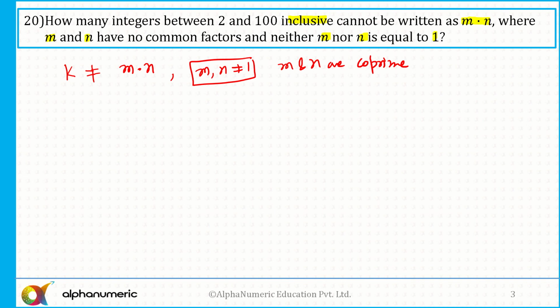So straight away we know one fact: a prime number can never be written as a product of two numbers in which none of the numbers is 1. Like if I take a prime number, for example 5. Can you write 5 as a product of two numbers in which both are greater than 1? No, that is not possible. So 5 can be written only as 1 into 5, and there are no other possibilities here.